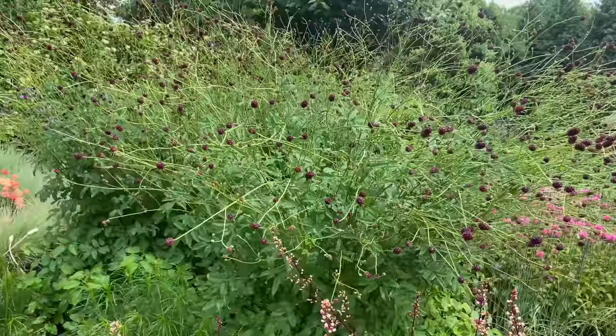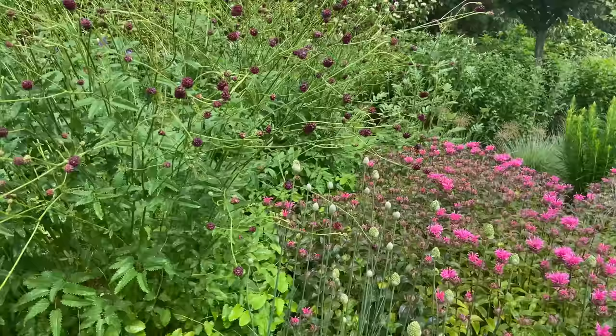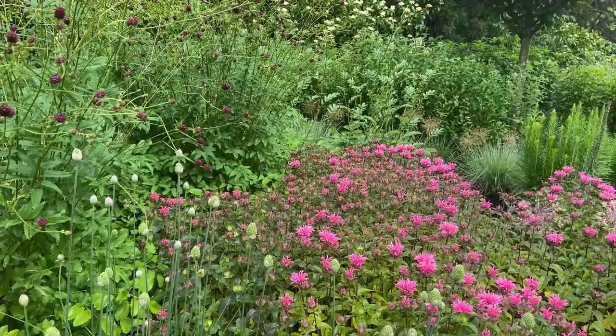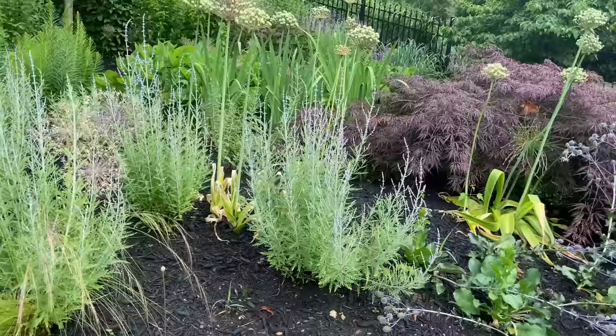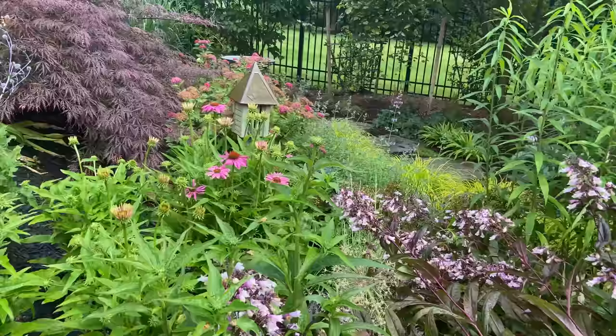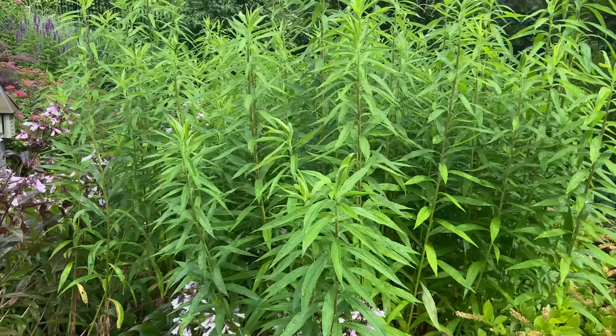This is Burnet, Sanguisorba. And this is Monarda, another native. And the Perovskia is just about starting to bloom. This is a shorter version called Denim and Lace. And here's another type of coneflower. This is Pow Wow. And here's the Penstemon. Probably should have cut it back this year. And this tall one is Solidago, very nice in the fall. I'm probably gonna cut this back about half to slow down the flowering and so I don't have to stake it.